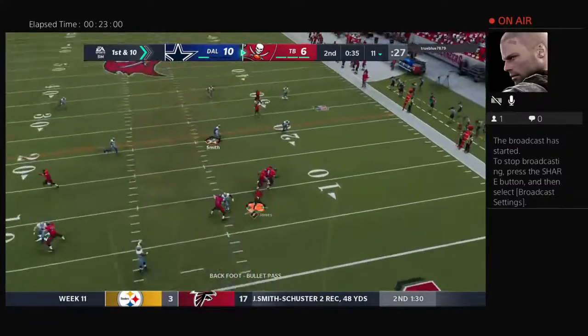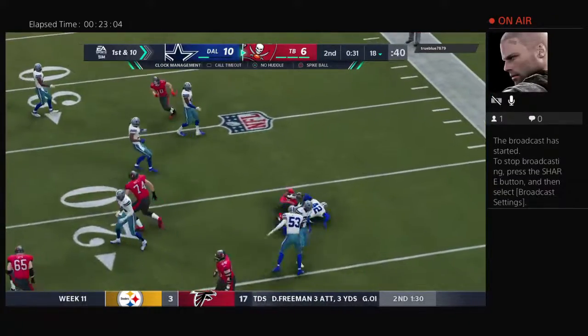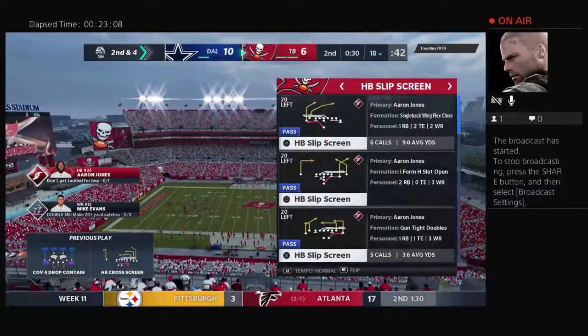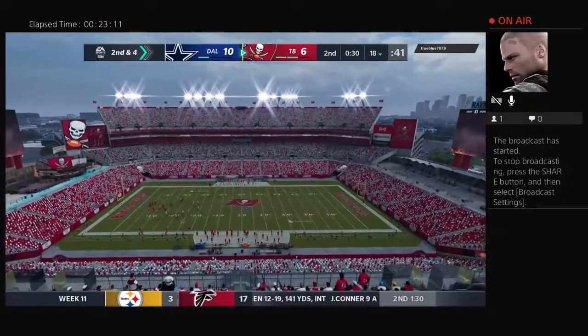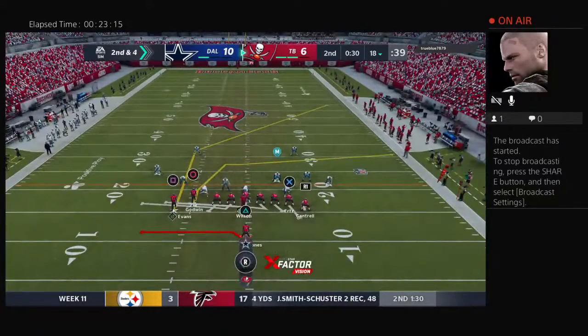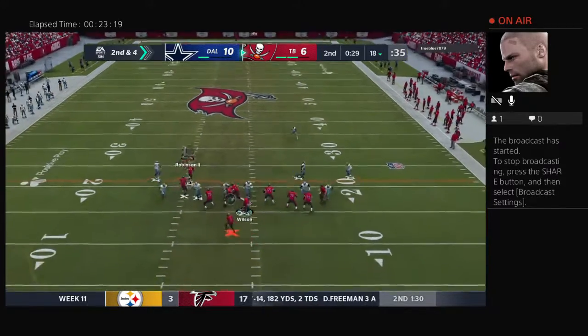They'll try and start this drive in the air. Setting up the screen here, Aaron Jones. A nice little screen. They get 6 on 1st down. Now the Bucs going to use the first of their timeouts as they get it right at the 32nd mark of this first half. 6 yards was the pickup on the last completion, so here's 2nd and 4.